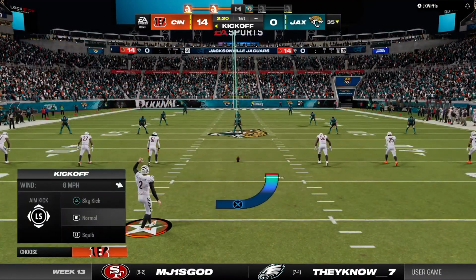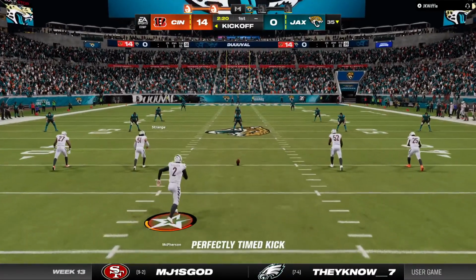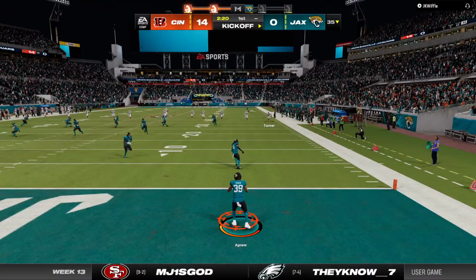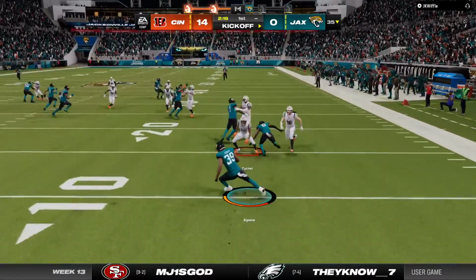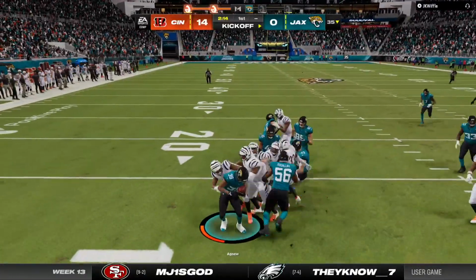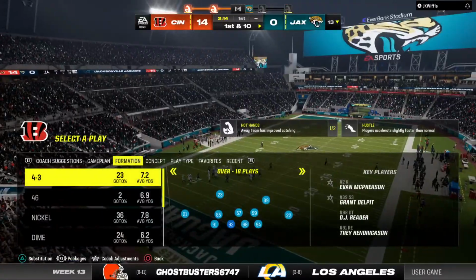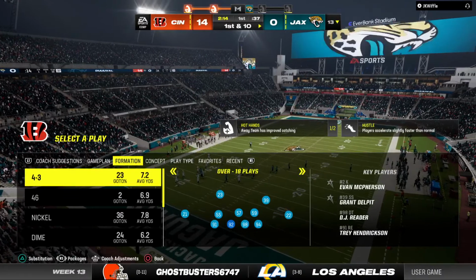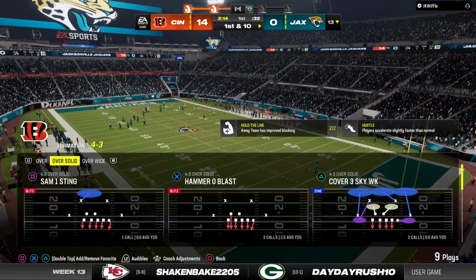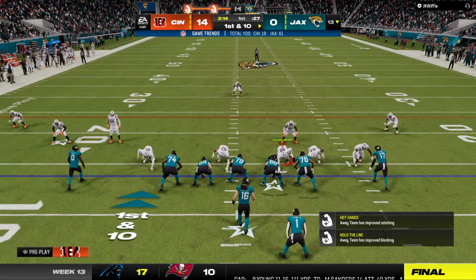Kevin McPherson, the kickoff for Cincinnati. After the touchdown, McPherson on to kick this one away. From his end zone, here comes Agnew. And he's only going to make it to the 13-yard line and no further. The Jaguars take over 1st and 10 at their own 13-yard line. Jaguars come to the line to start their next drive.